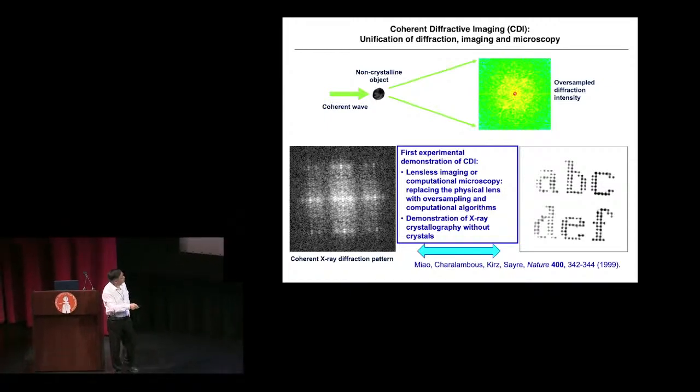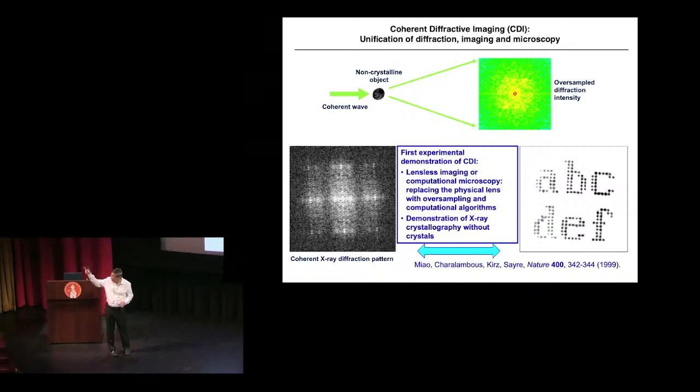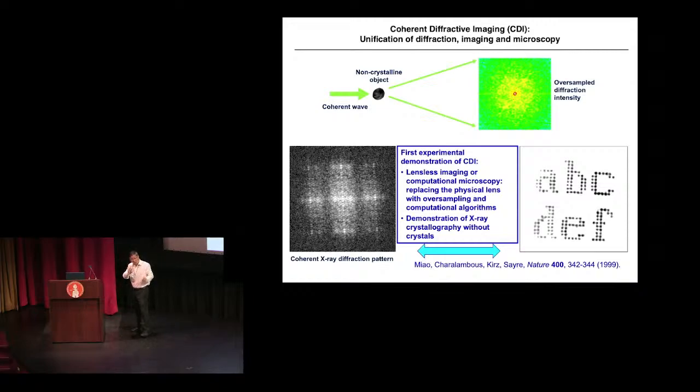And so here you can see this diffraction pattern. I just showed the pattern I got from the surface of my cell phone. And from this, you can iterate. If you do oversampling, the sample is sufficiently fine, and you can get the phase back and get the image. Now, this is not holography, because the resolution in this case is determined by the diffraction angle. Holography is determined by the size of the reference beam, or the detector size. And so there are a lot of advantages.